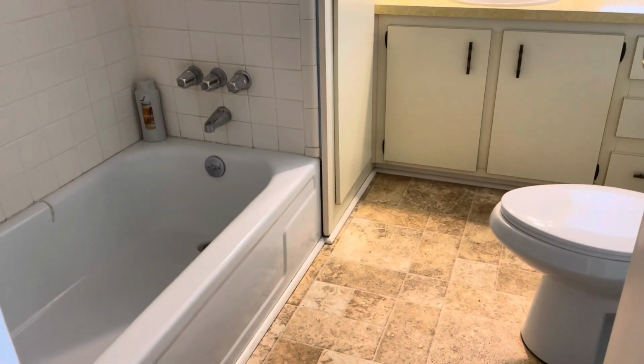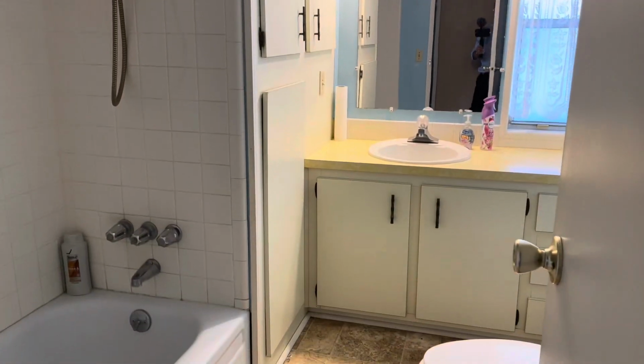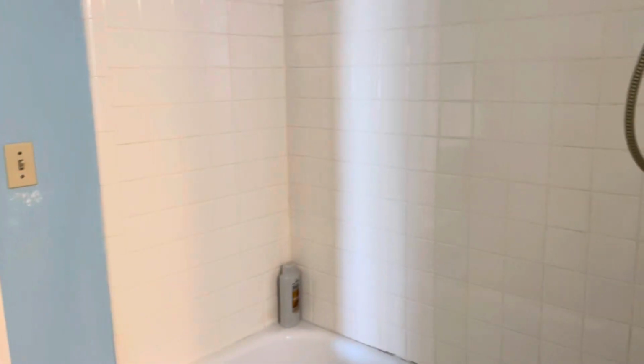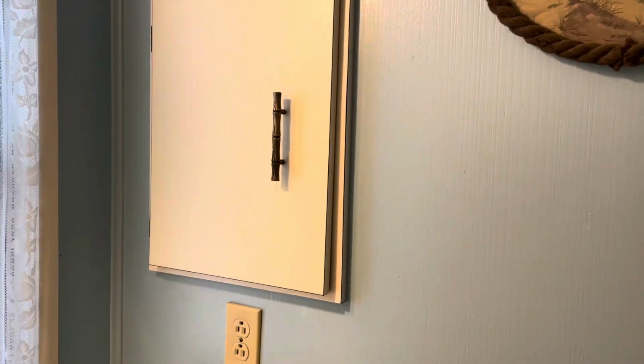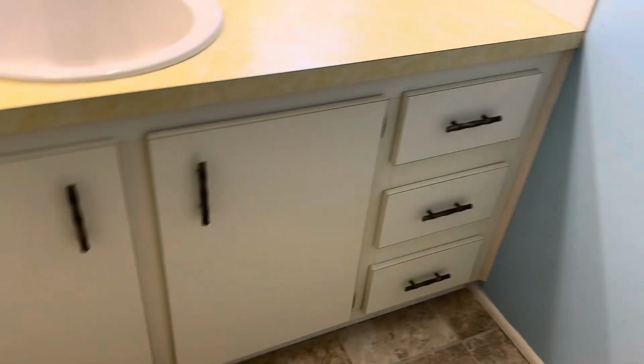This is your guest bathroom. Nice and roomy. That's interesting. I thought it would be a pamper or something, but it's not. Plenty of big closets. Nice big bathroom. Little medicine cabinet there without the mirror. Pretty cool setup for the guest bathroom.